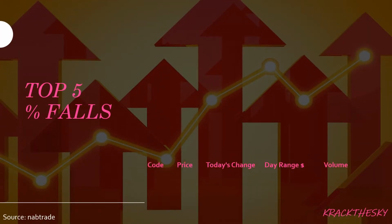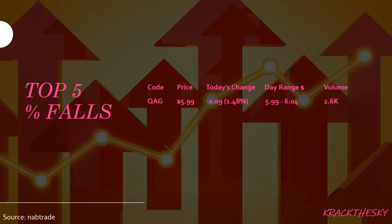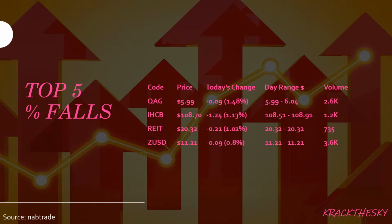Top 5 percentage falls. We are looking at QAG, IHCB, REIT, ZUS, and DJRE. So QAG is the BetaShares Agricultural ETF, which is currency hedged and it's synthetic, and it is a very, very small ETF with a rough market cap of $3.2 million.